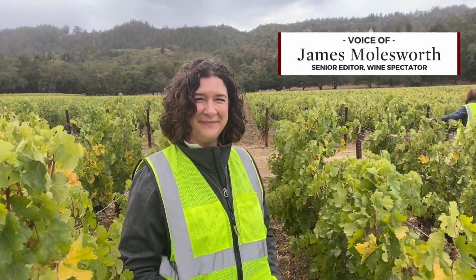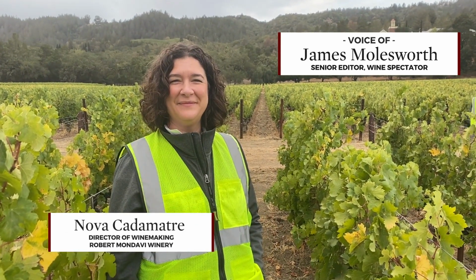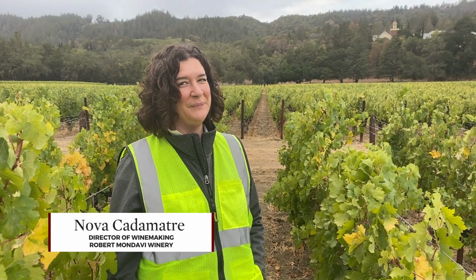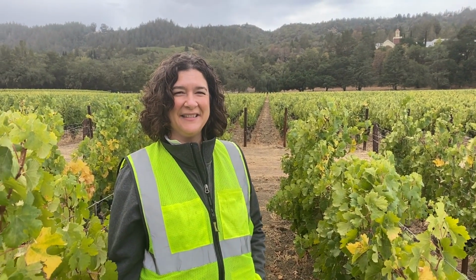So I'm here with Nova Cadamatre. She's the director of winemaking here at Robert Mondavi Winery, and we're in the famed To Kalon Vineyard, which is not small. Not small. So we're doing a little walk around, and we've stopped in this monastery block with some Merlot. Tell us what's going on here, because the Merlot has not been picked yet. This clone of Merlot hasn't been picked yet, no.